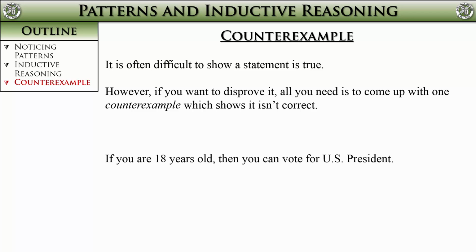Here's an example. Let's say someone came up with this idea that if you're 18 years old, then you can vote for US President. This statement happens to be false. But to prove it false, you need to provide a counterexample where the first part is true, but the conclusion or conjecture just doesn't hold up. Have you come up with a counterexample of your own yet? Here's one possibility. It's false because even though you're 18, you might not be a US citizen.